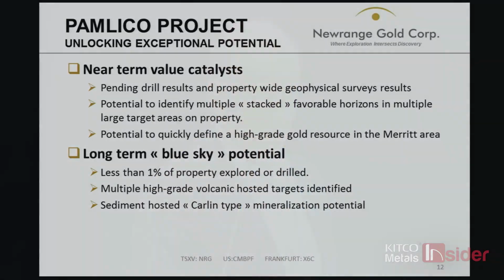The near-term value catalyst: we have just published some results. We have additional pending results with at least 3 drill holes that were supposed to have been picked up this morning. And we've recently completed 2 deep stratigraphic test holes looking for additional favorable volcanic stratigraphy on the property. Visually, we seem to have hit that. We're in the process of getting downhole geochemistry, including whole rock analysis, to confirm that, and those will be released as we go.